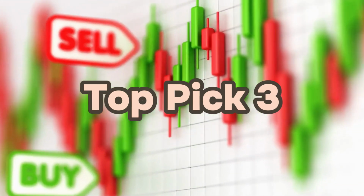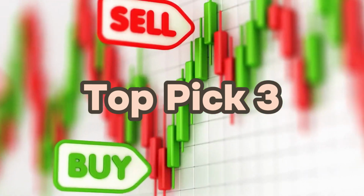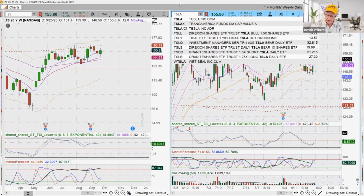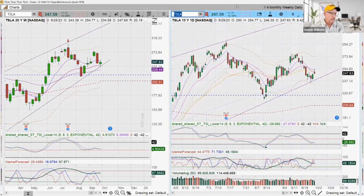Very positive. I'm going to unveil the third stock that we're looking at. And you may be sitting there going, Dennis, why are you doing this? And that's okay, because I think going forward, we are going to want to be in this stock, Tesla. Now, there's the bulls of Tesla, there's the bears of Tesla out there. But one of the things, Elon Musk seems to always find a way to help Tesla prices go up.